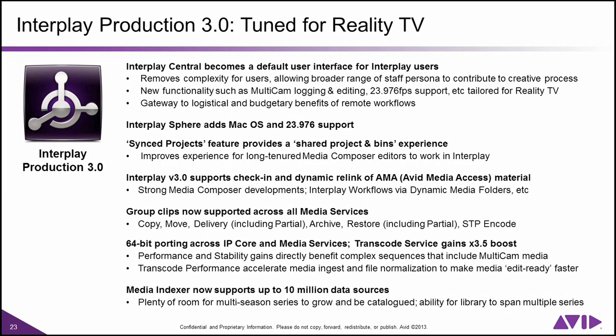We have a bunch of 64-bit porting, media services, transcode, a bunch of stuff that more or less just makes these systems really ready and able to support multiple series on one system or many multi-season programs being in one environment.